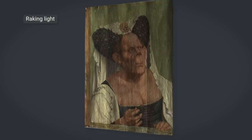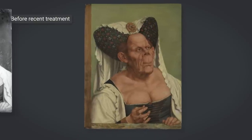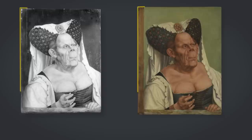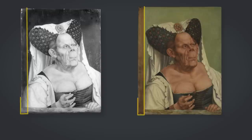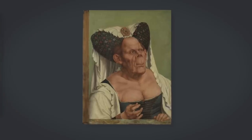So I removed the cradle, I rejoined the painting, and I also removed an addition that was along this left edge, which wasn't really serving any sort of purpose at all. At that point, the painting, now that it's rejoined, it's perfectly strong and able to live without a reinforcement.